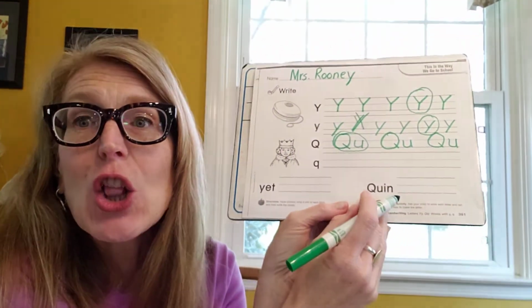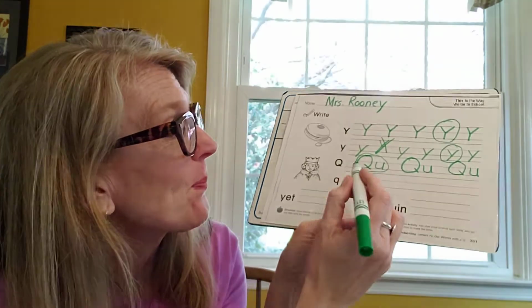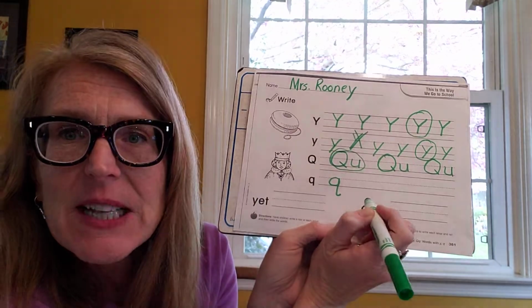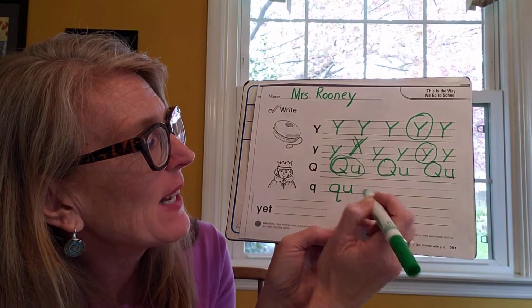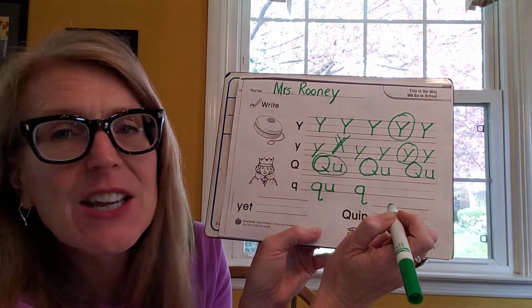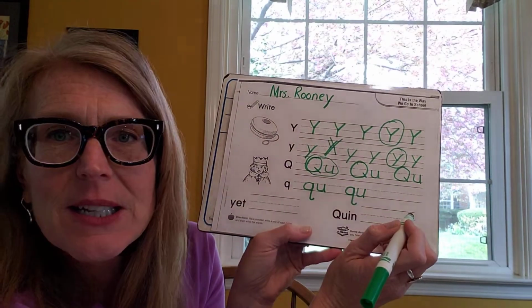All right. Lowercase q really looks like a backwards p. So lowercase q is circle back around and pull straight down. And you can give it a little hook at the bottom. And we're going to use a lowercase u right next to it. So q is circle back around, push up, pull down, and curve around. And we're going to put a lowercase u right next to it. Okay?